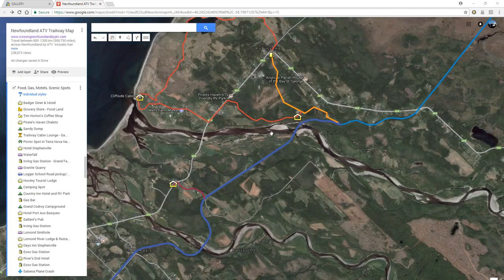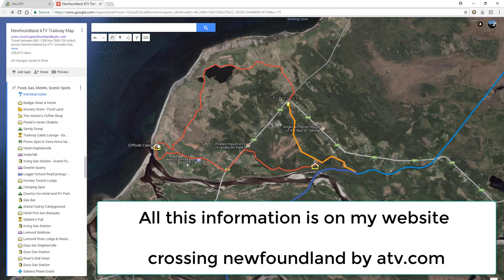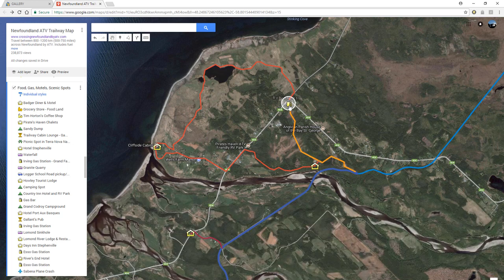I'll zoom in here to Robinson's now. Part of our group stayed here at the Pirate's Haven, and part of us stayed over at Cliffside Cabin just because there was 12 of us. First thing in the morning after we ate, we get up and hit this trail here that takes us down to a gas station right in the middle of Robinson's.